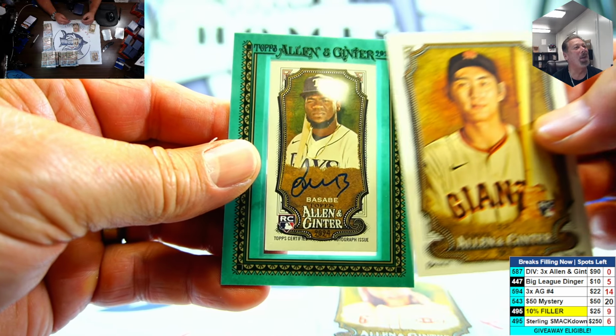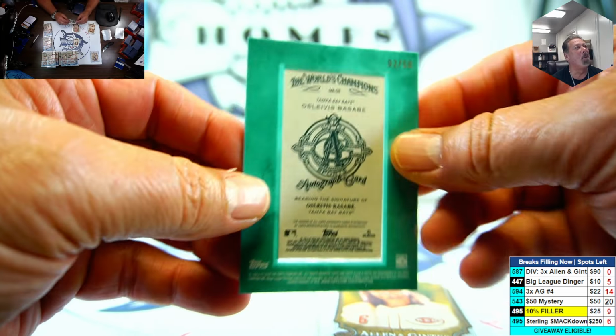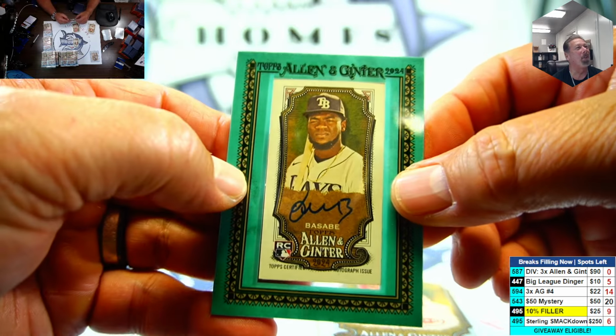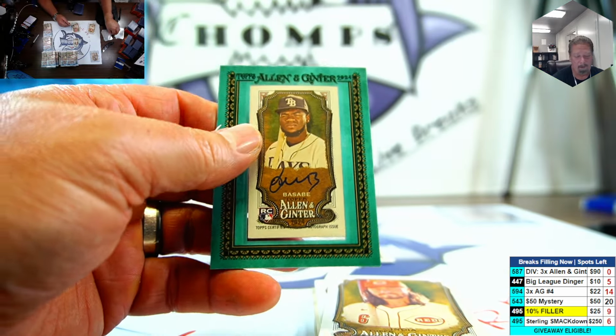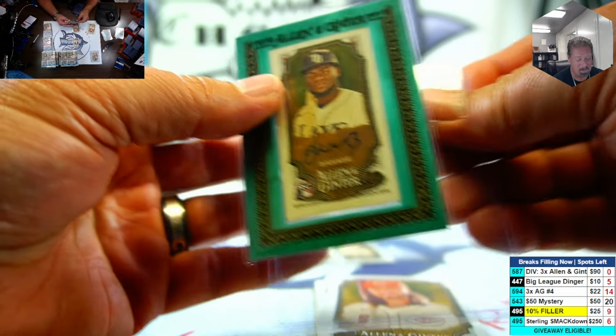Oh, look at that nasty Basabi. Boom, boom, boom. 2 of 50 on that one. 2 of 50. Insurance. Let's go.